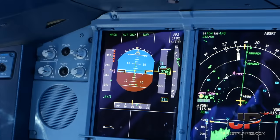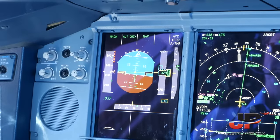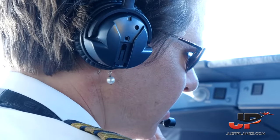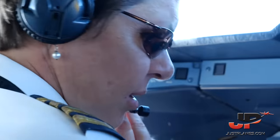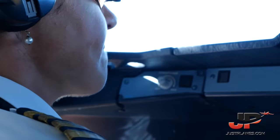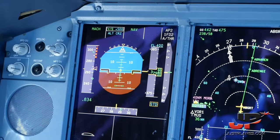Ankara, Emirates 97, request direct to Odali. Direct to Odali, Emirates 97. Ankara, Qatari 3 Golf Charlie. ETIHAD 47 kilo, good morning, squawk code 3224. 3224 on the squawk and request level 400, ETIHAD 47 kilo. ETIHAD 47 kilo, Roger, climb flight level 400. Climb flight level 400, ETIHAD 47 kilo.